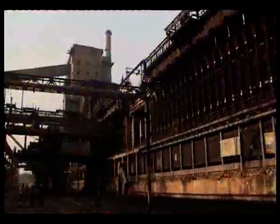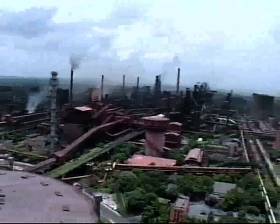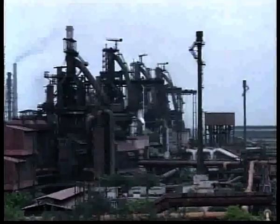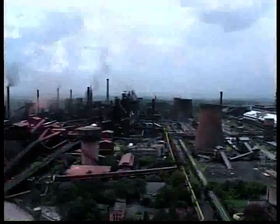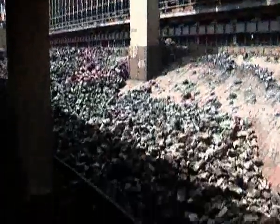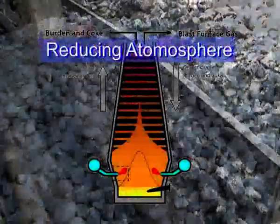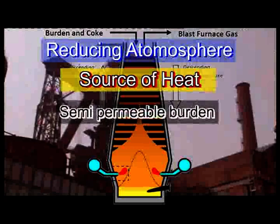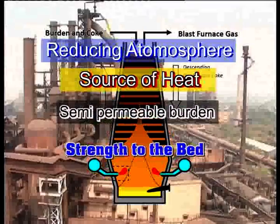Coke ovens and coal chemicals is a major department in an integrated steel plant. It supplies coke to the blast furnace and fuel gas to the entire plant. Coke provides reducing atmosphere, source of heat, semi-permeable burden and strength to the bed in the blast furnace.